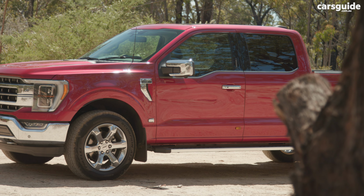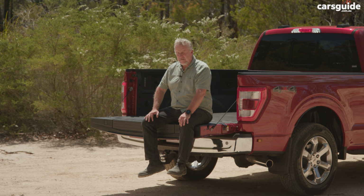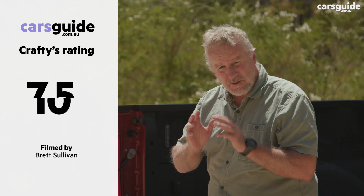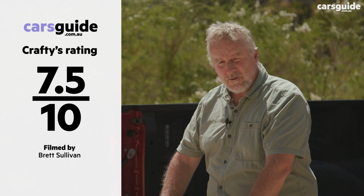The long wheelbase Ford F-150 Lariat is a purpose-built work and adventure machine, but it's better suited to touring and towing than it is to four-wheel driving. Despite that and its less than ideal payload, there is a lot to like about the Lariat, especially its on-road performance, its 4.5 tonne towing capacity and its factory-backed warranty. If you're serious about buying an American ute, then the F-150 should be right in your sights.